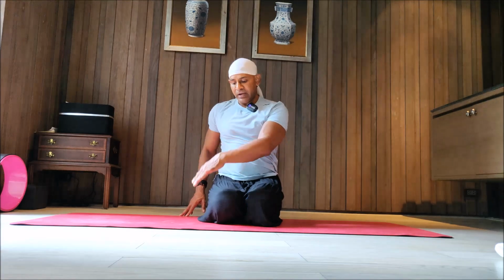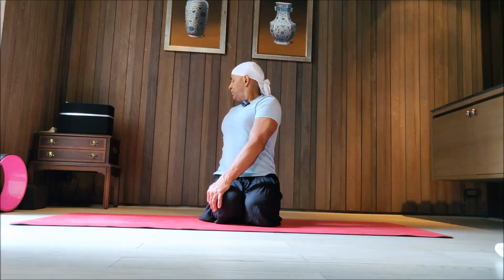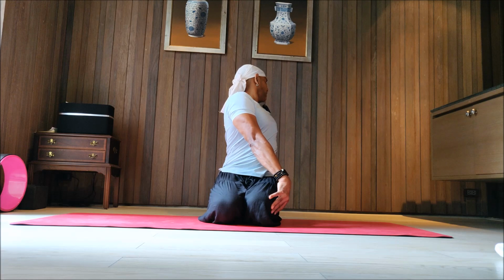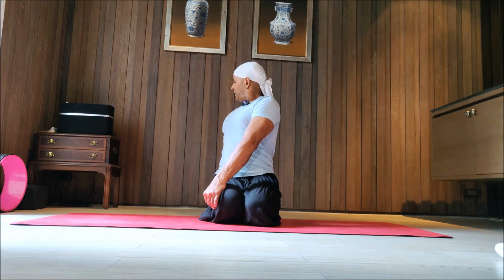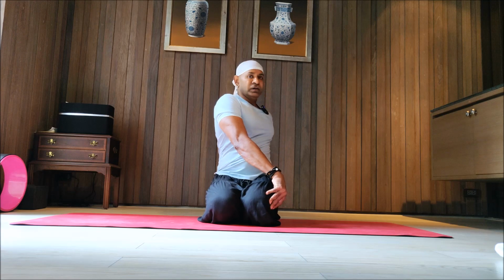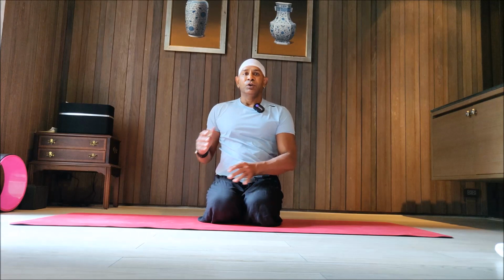Now your right hand on the left, your left hand back, turn. Look at your right shoulder. 1, 2, 3, 4, 5. Inhale, exhale. Look back, look at your left shoulder. 1, 2, 3, 4, 5. Inhale and exhale, turn. 1, 2, 3, 4, 5. Inhale and exhale. Like this. Come back. Like this, you do 5. Means right, left. Do it slowly.